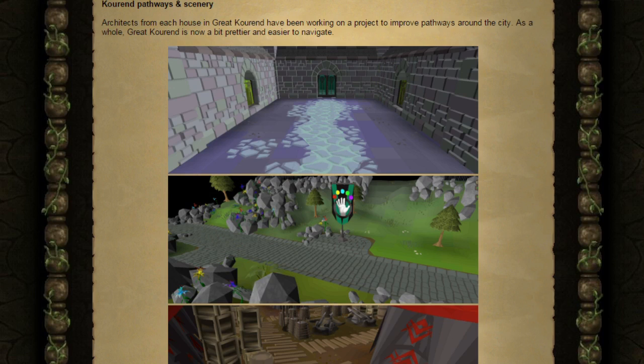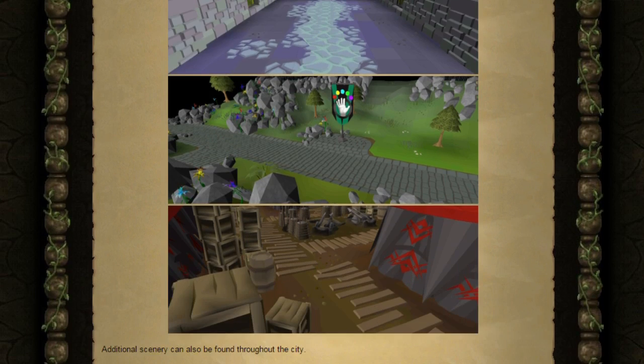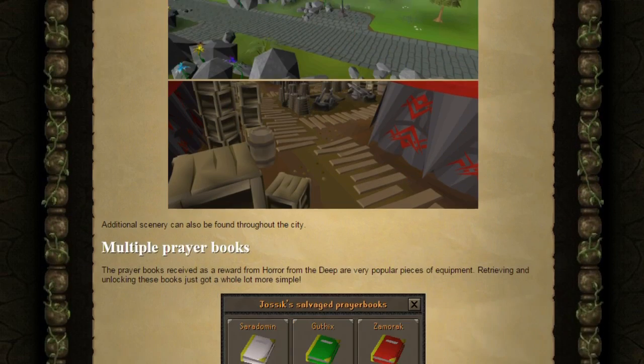Architects from each house in Great Krend have been working on a project to improve pathways around the city. As a whole, Great Krend is now prettier and easier to navigate, and additional scenery can be found throughout the entire city. Next, multiple prayer books.